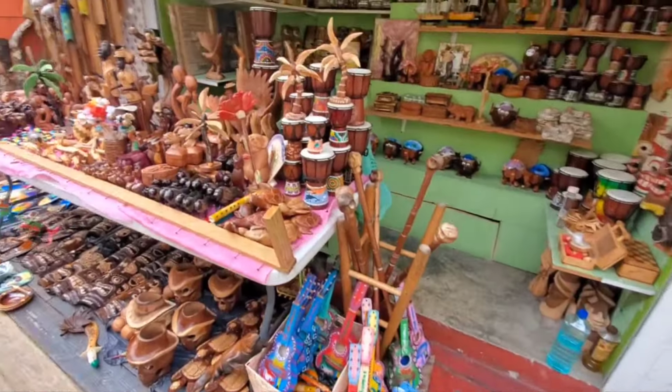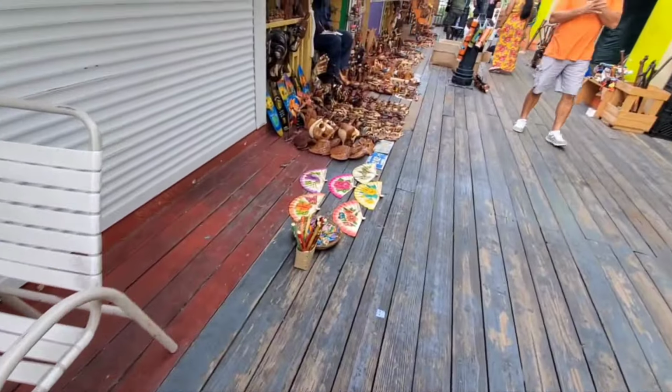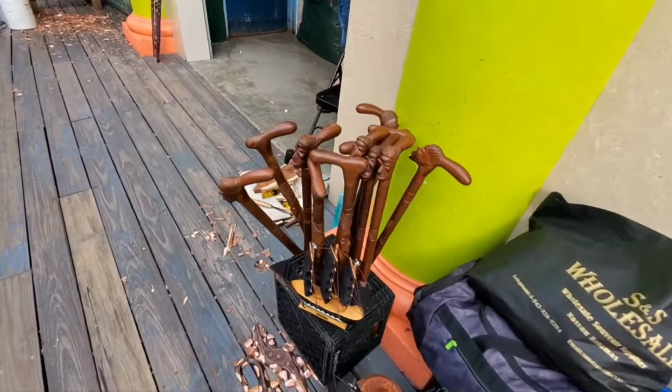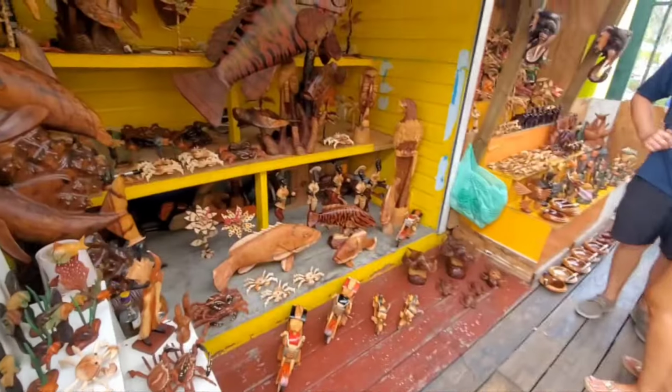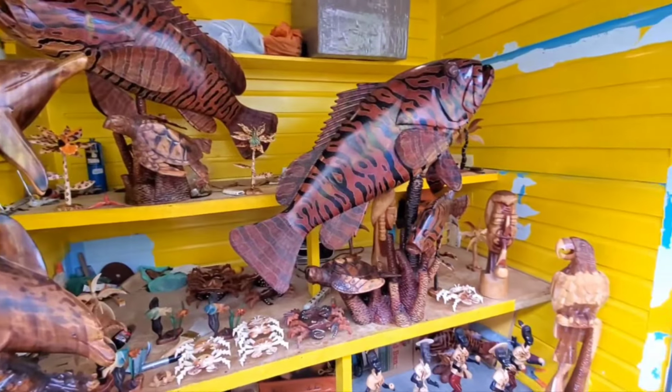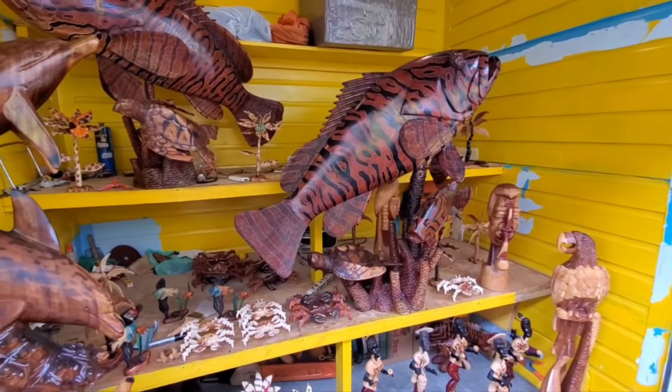Piggy banks. Turtles. He's a cane. Well, that's big. Look at those huge fish. Now that's what you call talent. It's talent.